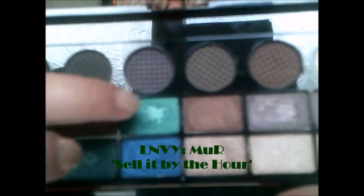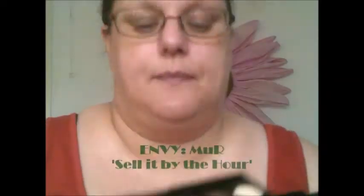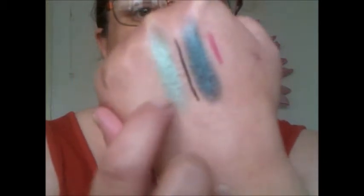So the second shade that I've chosen out of this palette is this one here. It does look like it's got a bit of hard pan, but it's just a bit of a film that some of the foils from Makeup Revolution do get, and it doesn't stop the colour payoff. Look at that. And this is in the shade Sell It by the Hour. There it is. So you can see these two colours are going to work really well together, and they're from the same palette. So I picked this shade because it was green.